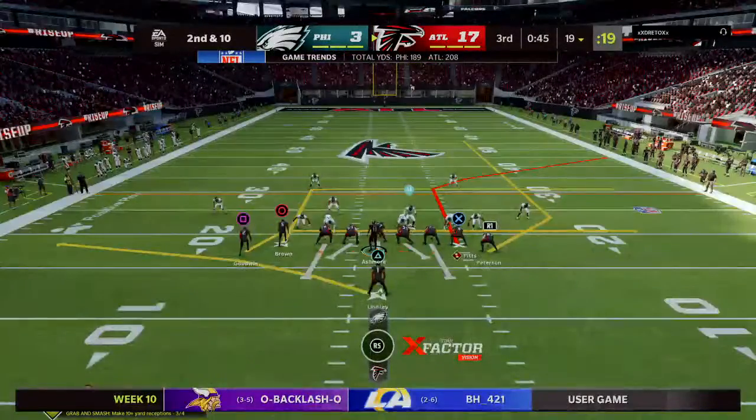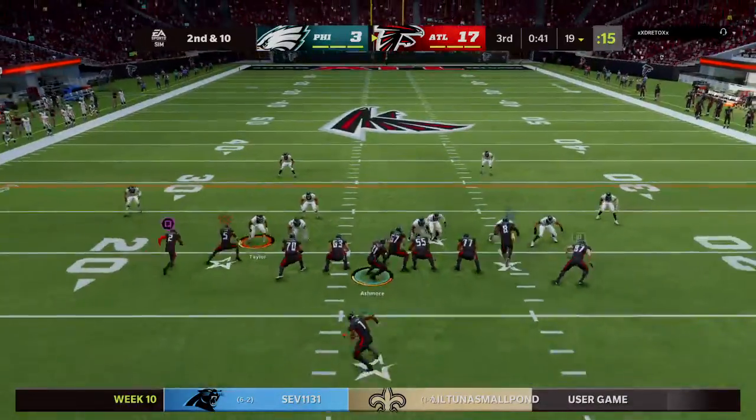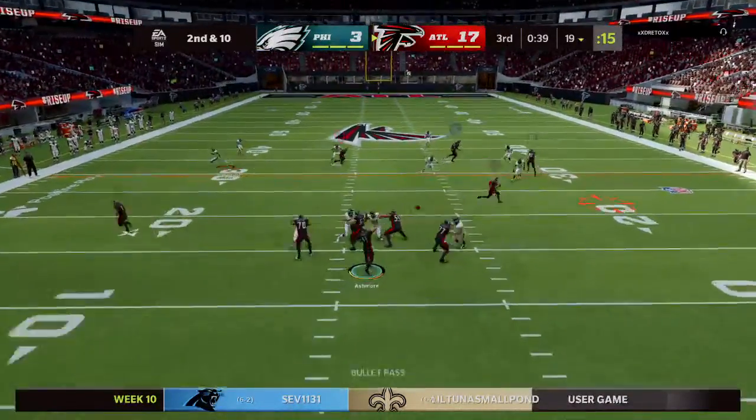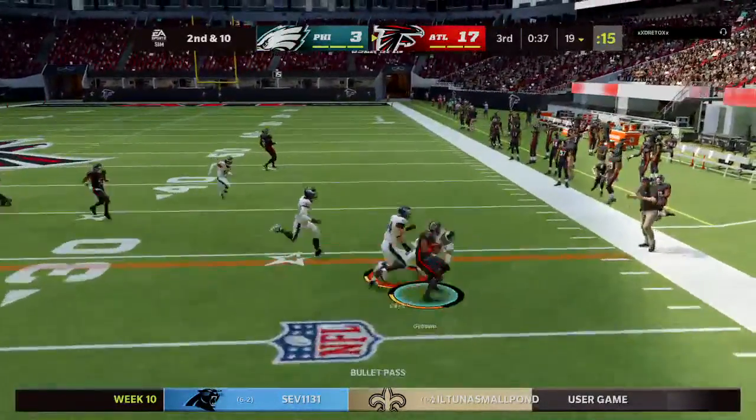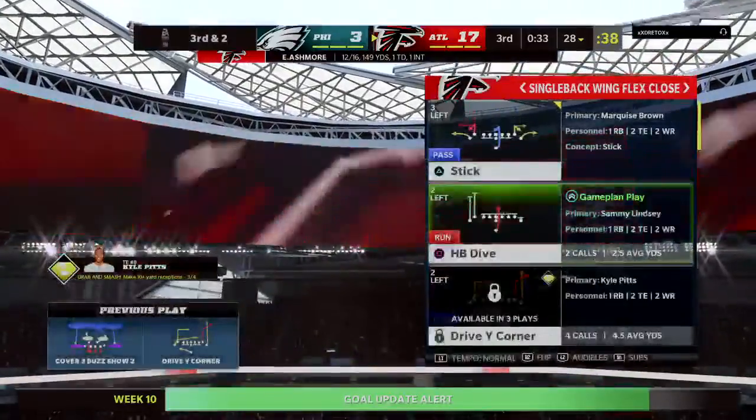Second and 10. Back to throw here. Man open, it's Goodwin. And they'll get 8 out of this before being stopped at the 28.